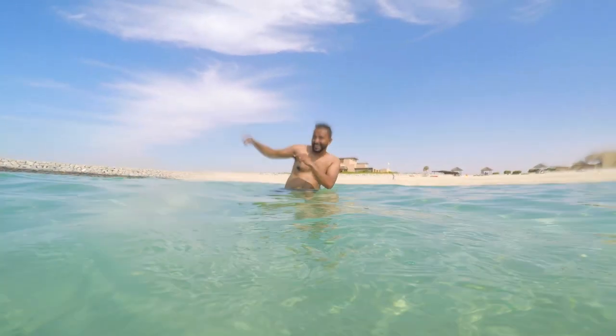Let's find out. We are in Abu Dhabi. This is the amazing beach on Sir Bani Yas Island, the real deal. Look at how clear the water and the sky are. You can see behind me, there's nobody. The whole beach is for us.